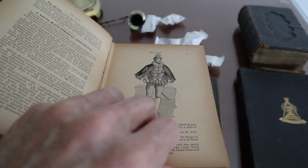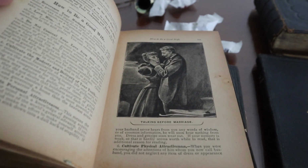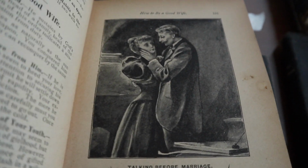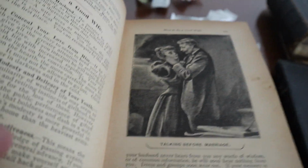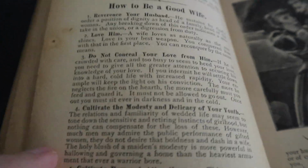The toilet, I'm sure they're talking about grooming, not the actual toilet. Talking before marriage. Talking is allowed. Grabbing face is questionable. Kissing, well, we're not actually showing that. But there's a whole section on how to be a good wife. I'm sure this is chock full of great suggestions.